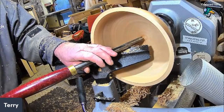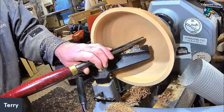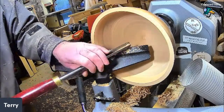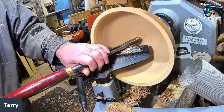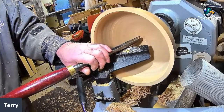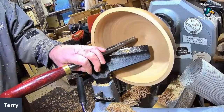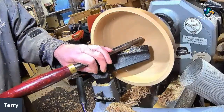Laughing at Trevor P, the hobby turner, just said that looks like a reasonable sized bowl relative to his chuck. But it looks huge relative to Terry. Well done, Trevor. Oh, pick yourself up off the floor, Brian. Pick yourself up off the floor. I nearly fell off my chair then.